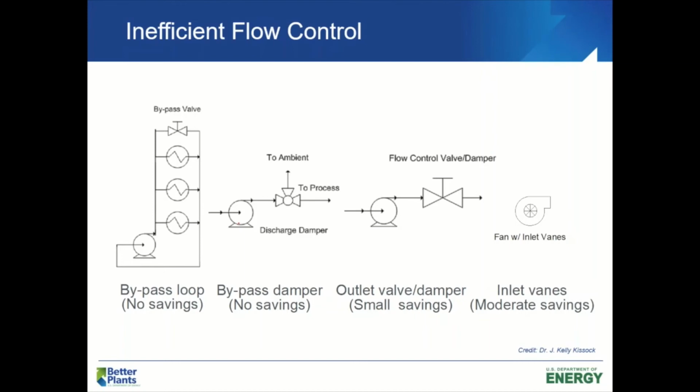Okay, so another one, and these are super common, and we've talked about these a couple times here, are our flow control valves and dampers. Okay, so really controlling on the output side of either a fan or a pump. For a fan system, it's just an outlet damper, right? You see them all the time.